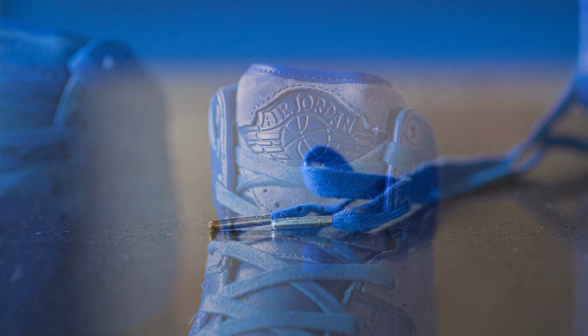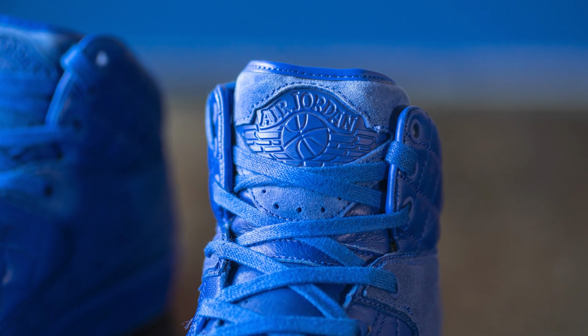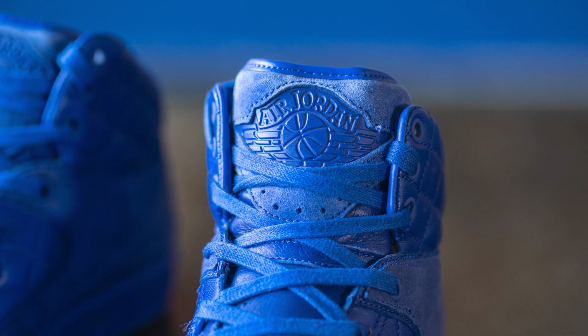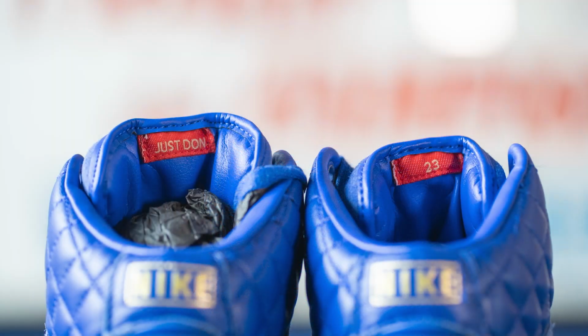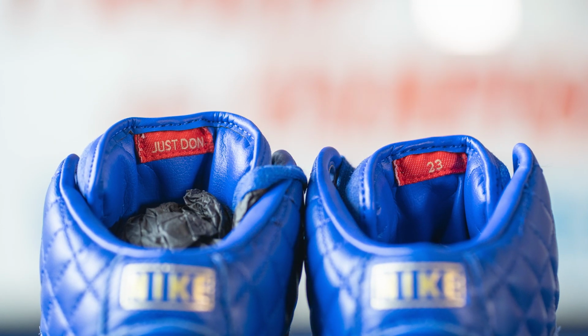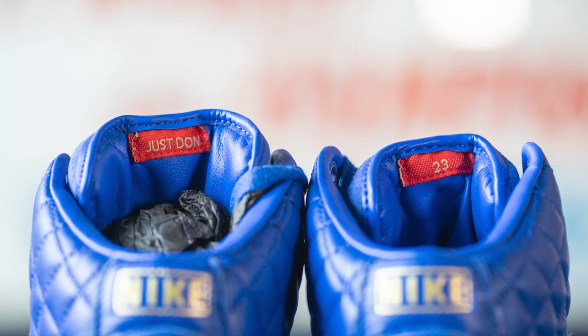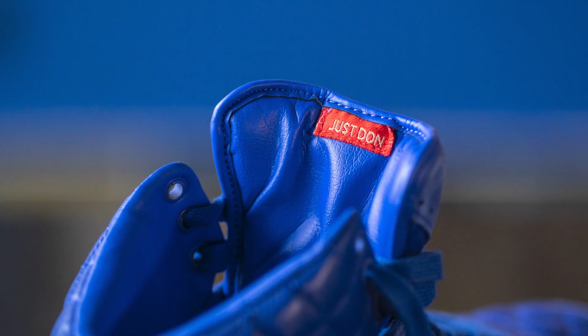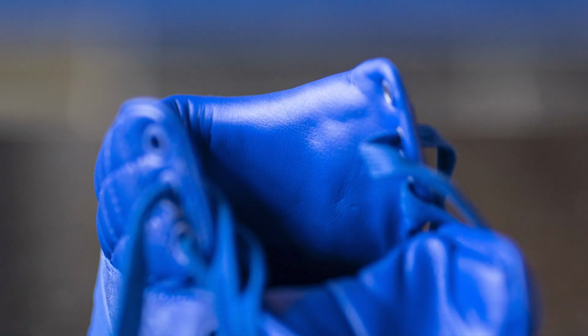Underneath this, for the tongue, the bottom half of the tongue is constructed out of that smooth blue leather. And then overlaid on the top, we have this blue colored suede, and it's finished off with the Air Jordan Wings logo in blue in the center. On the back side of the tongue, we have these red tags with Just Don branding on the left foot and 23 on the right foot. And then the entire back end of the tongue is lined in that super soft blue colored leather, and the inside collar of the shoe is given that same treatment, also lined in blue leather.